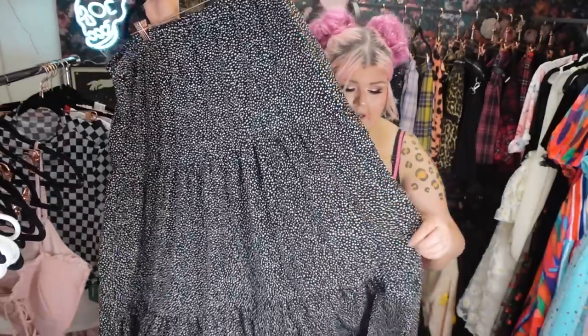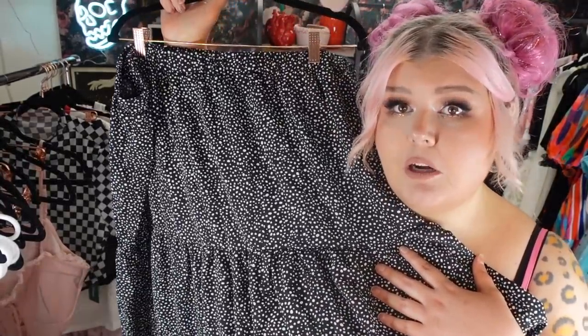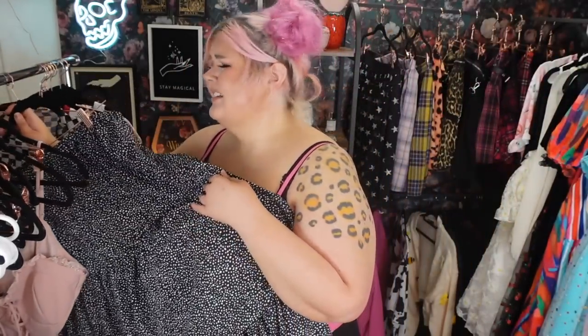And then I wanted another black midi skirt to pair with all the things, and this one popped up, and it looked really flowy, and I liked the little Dalmatian or polka dots, whatever you want to call this. So I thought I'd put those together. Sounded fun to me. I don't know.